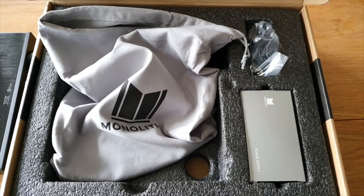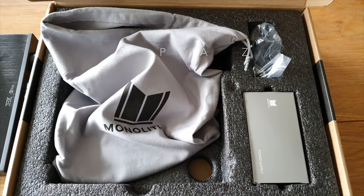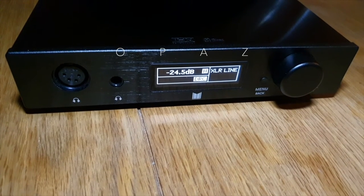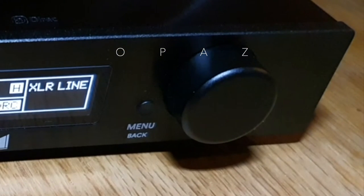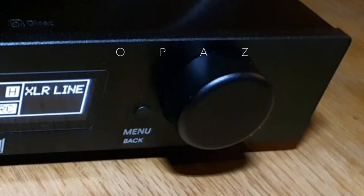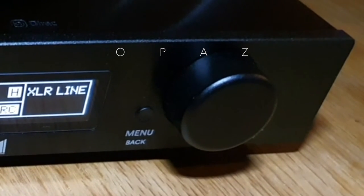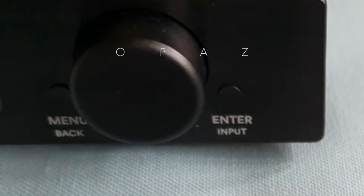It comes in this box. You get the mains adapter with it. You get this very nice soft cloth with a drawstring that you can put it in. Very nice quality. And you get a USB cable. On the front, you've got the balanced headphone out, and the quarter inch out. You've got the menu, back button, this multi-purpose dial that acts as a volume control, as well as being able to select the values higher and lower in other options on board this amplifier. And you've got the enter input selector, which is also the power on this unit.